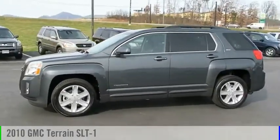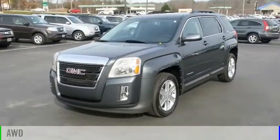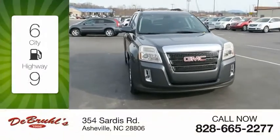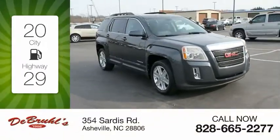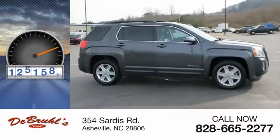We are pleased to show you the 2010 Terrain. This vehicle is powered by an all-wheel drive, 4-cylinder, 2.4-liter engine. Great fuel efficiency saves you money by requiring fewer trips to the gas station. This vehicle has less than 130,000 miles.